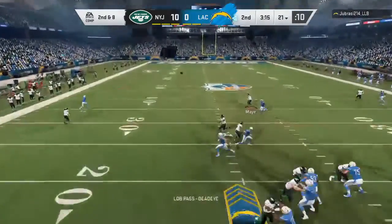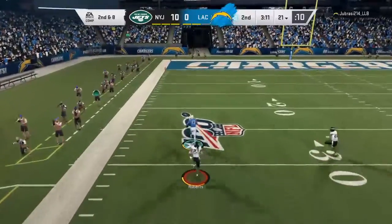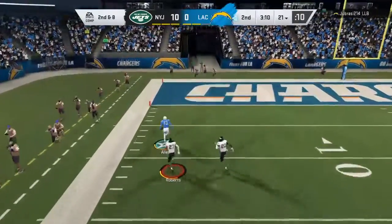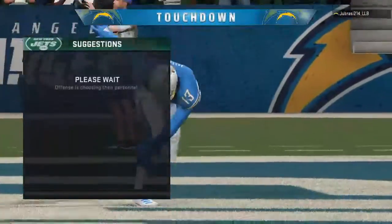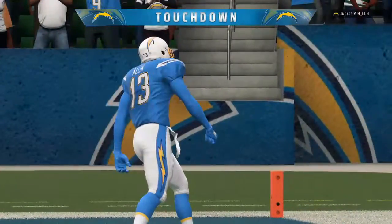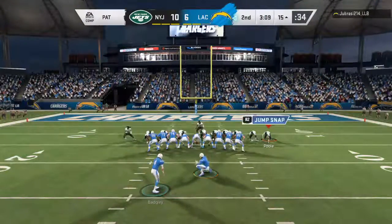Throwing on 2nd and 8. Rivers. Wide open. It's Allen, complete. Past the 20. 10. Touchdown, Allen. Keenan Allen, 79 yards. And the Chargers get the quick strike touchdown.